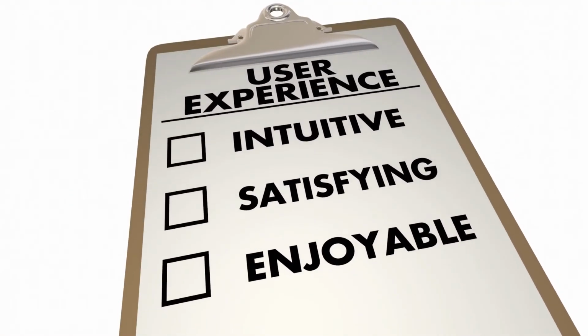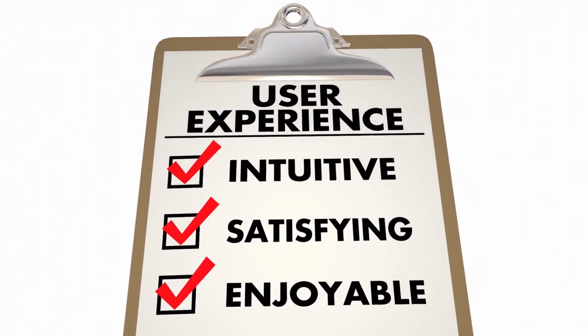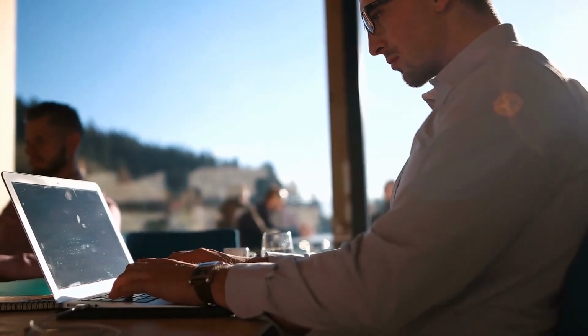It's time for us to look into the user reviews of this portable speaker and find out what customers are saying. The speaker has got 4.7 stars out of 5 stars from a total of 2,581 customer ratings. People like these portable speakers for their Bluetooth connectivity, sound quality and battery life. Here are some comments from customers.